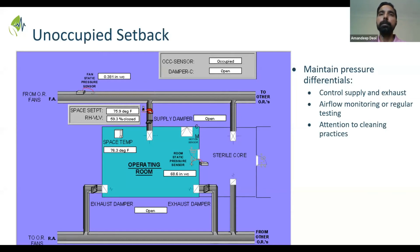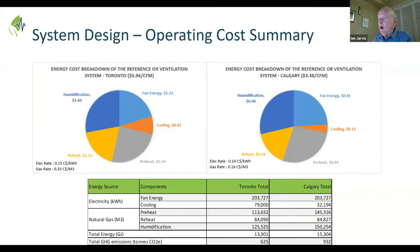And the location and the sensitivity of the occupancy sensors, again, has shown up from a number of projects as being a key issue. This picture actually came from the original Sick Kids retrofit more than 15 years ago. It took them months to get that set up properly and not have it cycling on and off all the time when anything got in the way. So unoccupied setback is the core strategy for reducing energy use and operating costs.